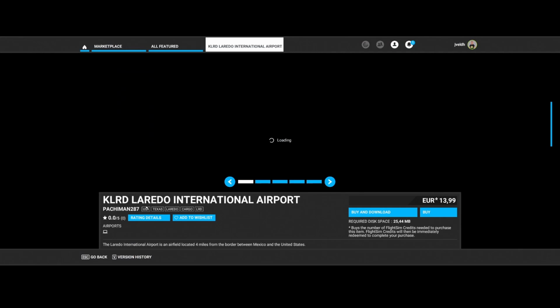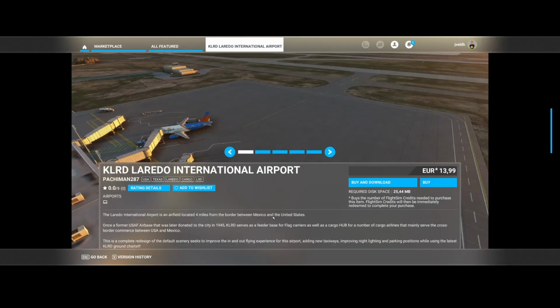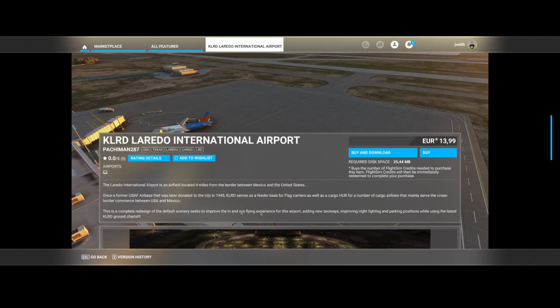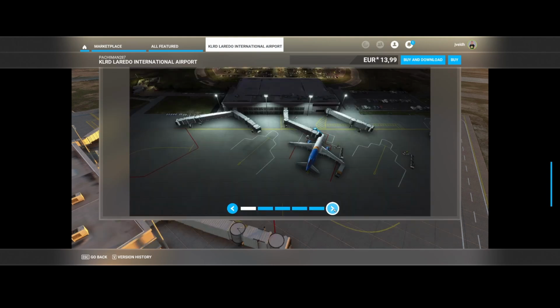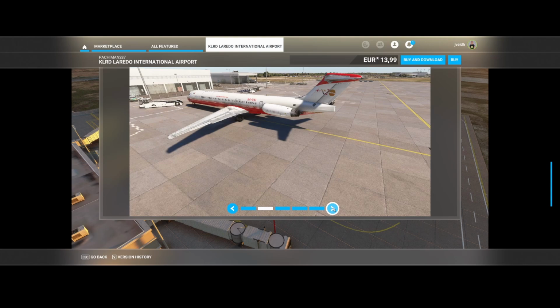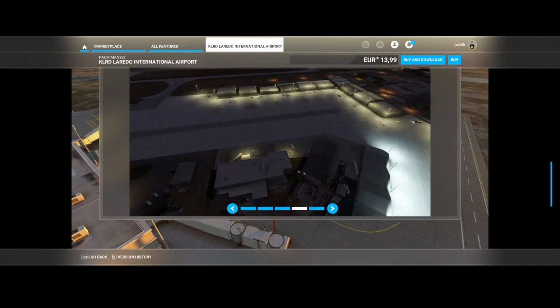Then Pokemon287 has released the Laredo International Airport, KLRD. It's 4 miles from the border between Mexico and the US. It's a former US Air Force airbase, and it was donated to the city. So what did they do? They did a complete redesign, including the in and out flight experience for this airport, adding new taxiways, improved night lighting, and parking positions, based on the information which was available. And here you can see some of the screenshots, right? Okay, pretty nice.